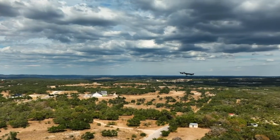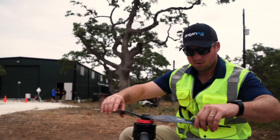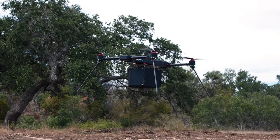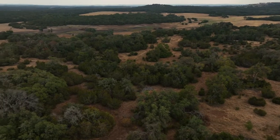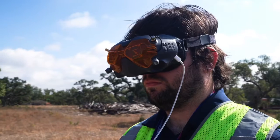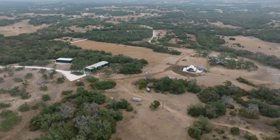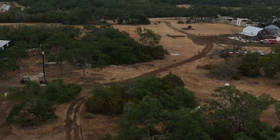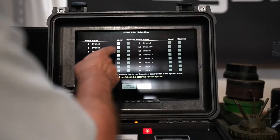Dragonfly's 150-acre Joint Air Center is a state-of-the-art training facility where we do a lot of R&D, testing, and innovation. It takes place to ensure that our systems are mission-ready and excel under the circumstances and conditions for which they are destined. We have several flight testing fields where we test systems like our medical delivery drones and FPV initiatives, large warehouses, R&D spaces, and different types of buildings, power lines, and buried structures to test and fine-tune our capabilities for all types of applications.